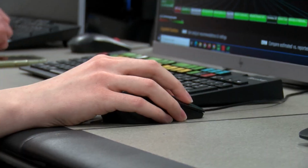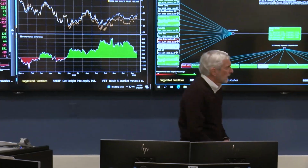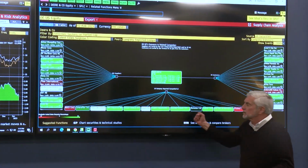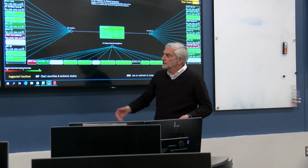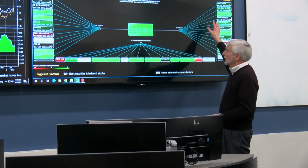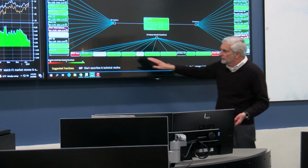One of the areas that I work with students on that's important, and I'm going to expand this particular area, is supply chain. We can take a look at one of the companies that we look at. In this case, it's John Deere, and we can look at, using Bloomberg, how Bloomberg interfaces with the supply chain. Over here are the customers or the suppliers to Deere. These are John Deere's customers, and these are their competitors.